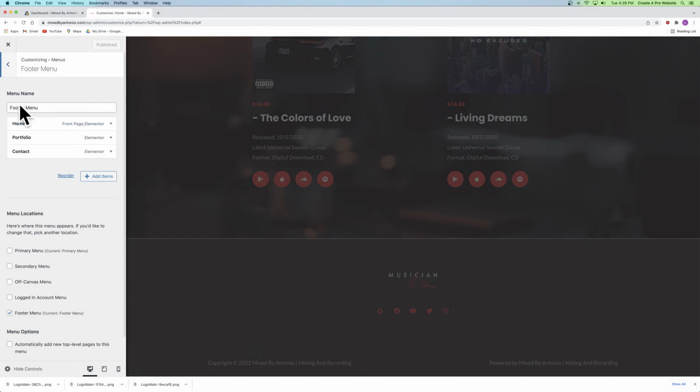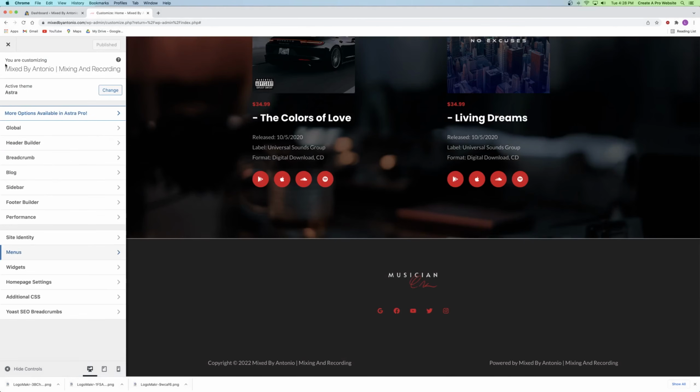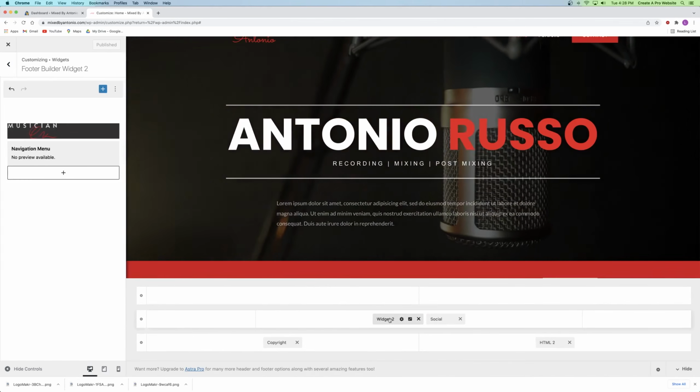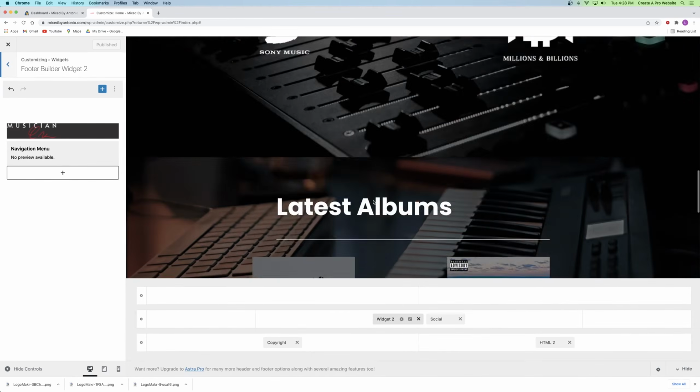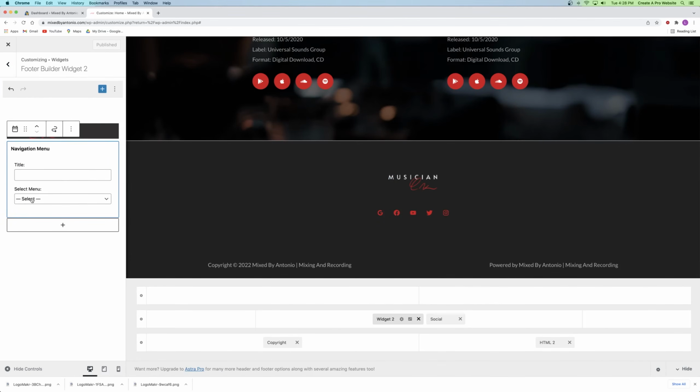All right, so now we have a menu, we have to put it down here. So I'm going to click on the back button. We're going to go back into the footer builder. And from here, I'm going to click back onto widget 2. So again, we're editing right here. So the menu is going to go right here for navigation menu. And all we have to do is select it.